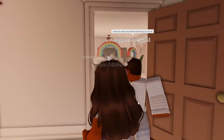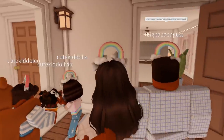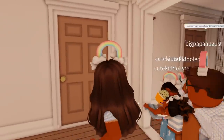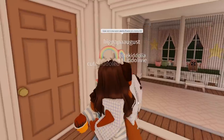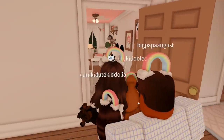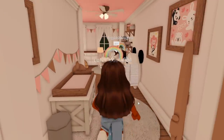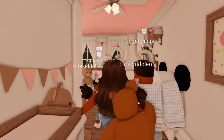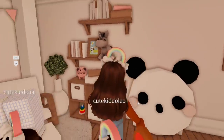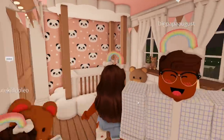that's it for our bedroom. I love our new room, Akeila. Thank you so much. You're welcome. Okay, now, Leah, this used to be your bedroom, right? But now it's Livy's bedroom. Yes. And it's still panda themed, and there's pink ceilings, and I even built a panda right here so Livy can have her own panda. Livy, look!